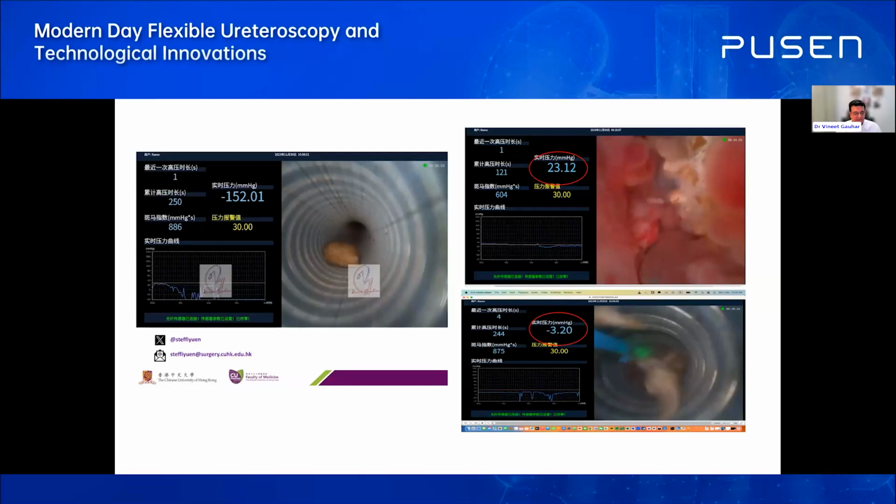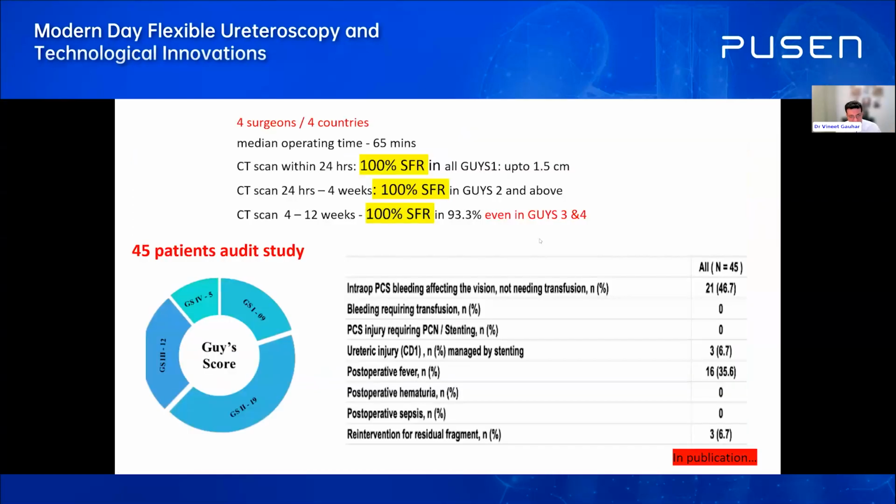And this translates into less pyelonephritis, less pain, less fever. When you start doing cases, you'll realize my patients are actually able to go without stents, and your patients will be able to go pain-free. We actually tested this with 4 of our surgeons in 4 countries. We started safe, doing a CT scan in 24 hours.